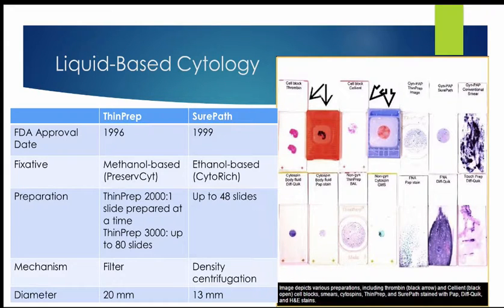So currently, and since 2008, it's been standard practice in the United States to use liquid-based cytology. The last holdouts on using conventional smears were actually the VA system and the prison systems, but I think even they have switched over to liquid-based cytology now. So there are two different methods of collection: the ThinPrep and the SurePath.